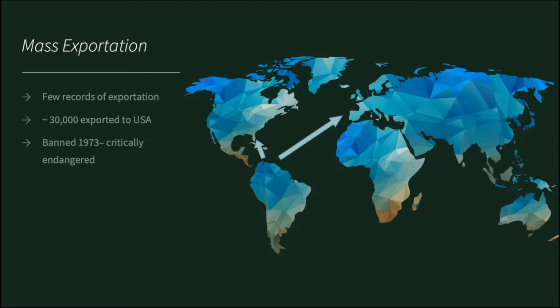All right, so because of this interest in the biomedical research area, obviously this mass exportation happened out of Colombia and into biomedical research facilities. Because it was the 60s in Colombia, legislation was a bit loose, not much is written down, there's not very many records. So the actual number of how many individuals were exported is unknown.